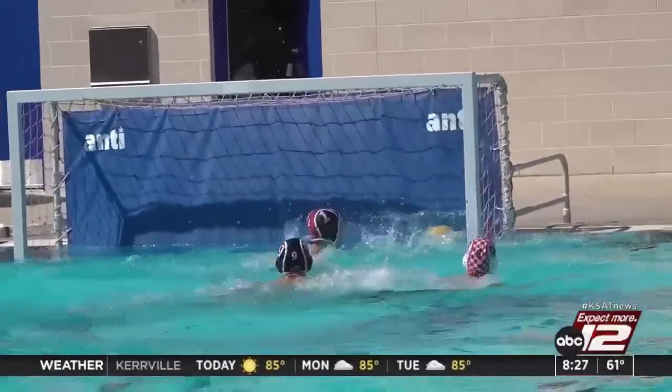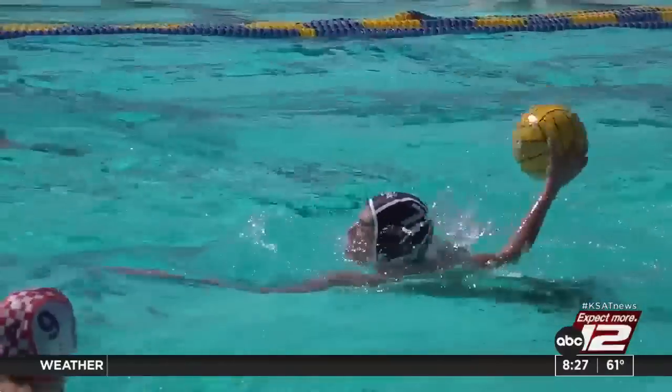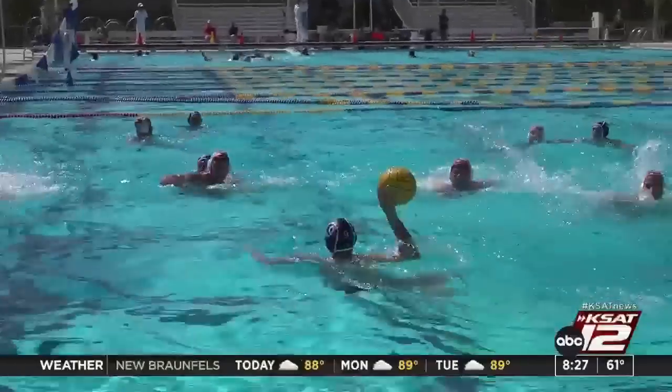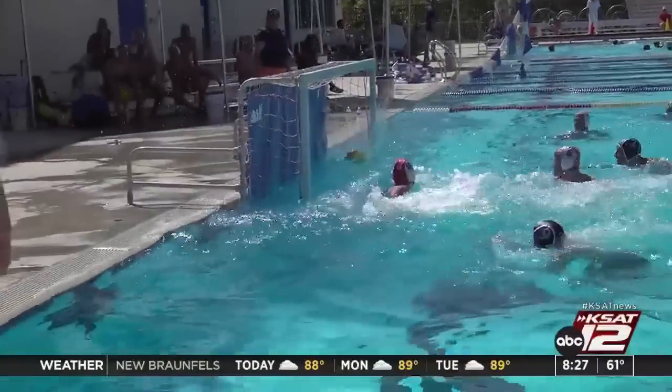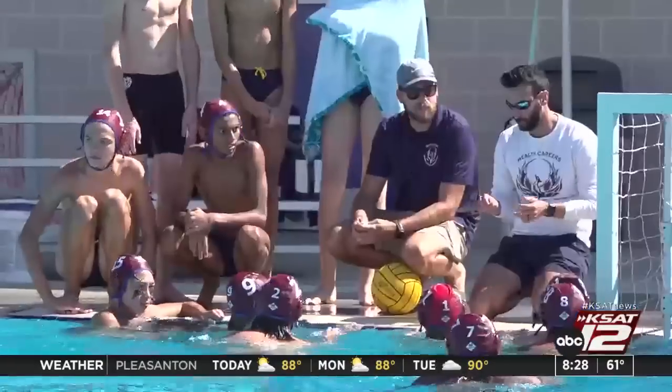They trailed 4-3, but Clark answers back late in the period. Charles Samuel over to Tristan Clark. Perfect chip over the keeper, and it is in. Cougars lead 5-3 at halftime. They go on to win big 13-6. All right, let's head on over to the North Pool.